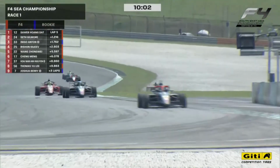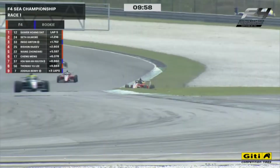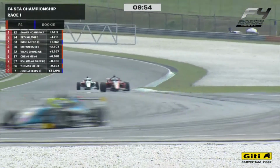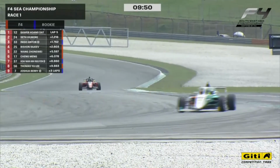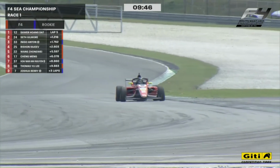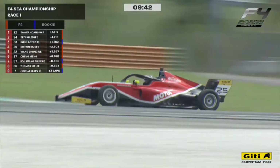Rishon Rajiv's done exactly the same thing that we saw from Josh Berry. This time he's able to save it. Now, Rishon Rajiv is a very experienced driver in F4, so for him to lose it, that tells you how tricky the conditions are on that particular corner. So anybody who would have wanted to throw the book at Josh Berry, well, Rishon Rajiv is no novice. He's got a lot of experience in F4, so for him to have lost it there tells you how tricky the car is.